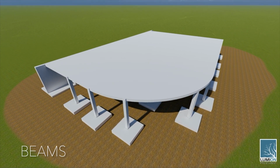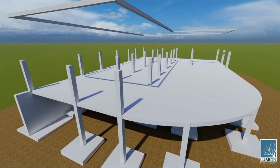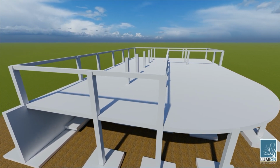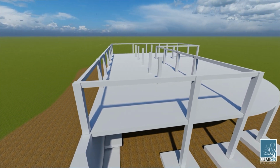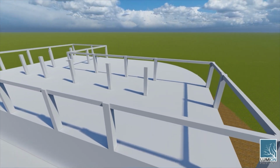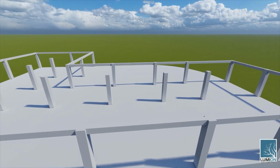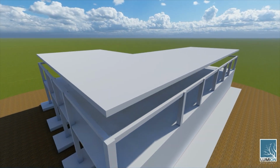RC beams will only be placed along the perimeter of the library and office levels. The lower ground floor and fourth floor will have beams with a depth of 400 millimeters and width of 300 millimeters. The first, second and third floors will have beams with a depth of 360 millimeters and a width of 300 millimeters. The beams will help support walls as well as floor slabs which will be connected to them.